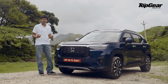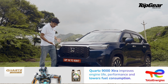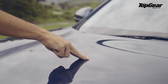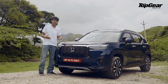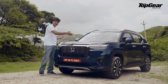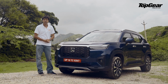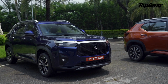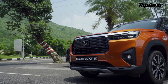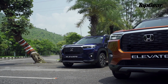So imagine if I was a pedestrian and I get hit by an Elevate. This is supposed to absorb the impact so I don't break my legs. Similarly with the hood over here, if you can see with the hand, it actually presses in. This is not a sign of cheap build quality. It's actually implemented with the intention that in case a pedestrian lands over here, it absorbs the impact and doesn't let the pedestrian's head take the impact, thereby making sure that at least you don't kill the person that you accidentally hit, which I think is very clever. It's very thoughtful, and I hope people don't misinterpret this for poor build quality, because this is actually really thoughtful.